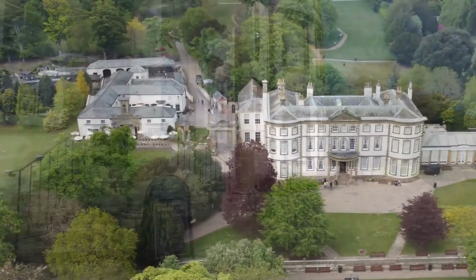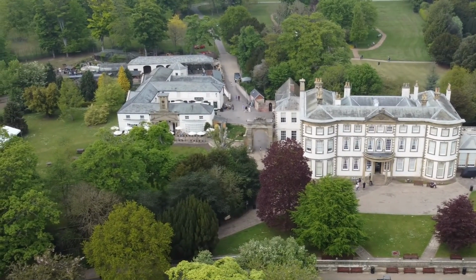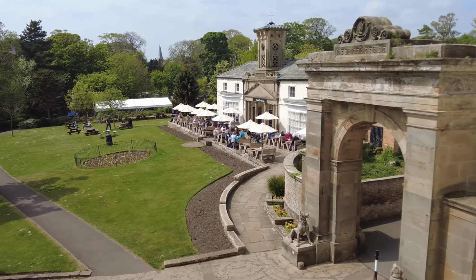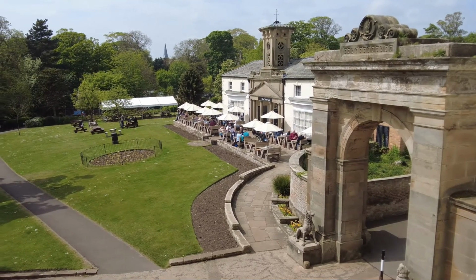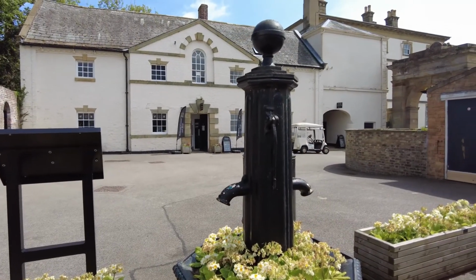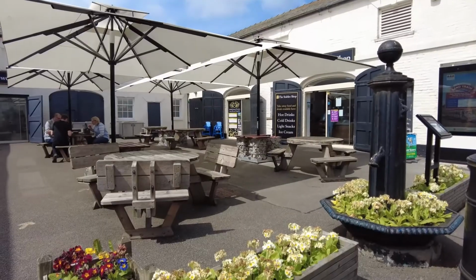Built in 1714 by John Graham using inheritance money. It was passed down the Graham family until 1934, when it was sold by Yarburgh Lloyd Graham Jr. to Bridlington Corporation.